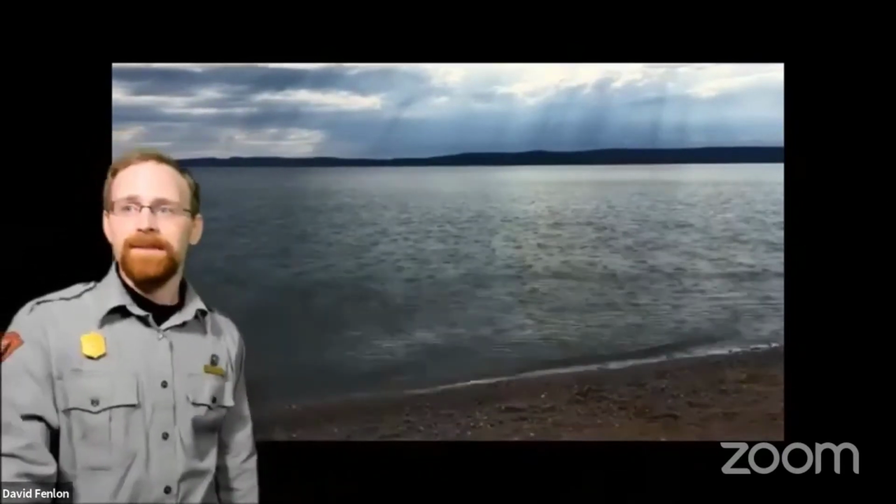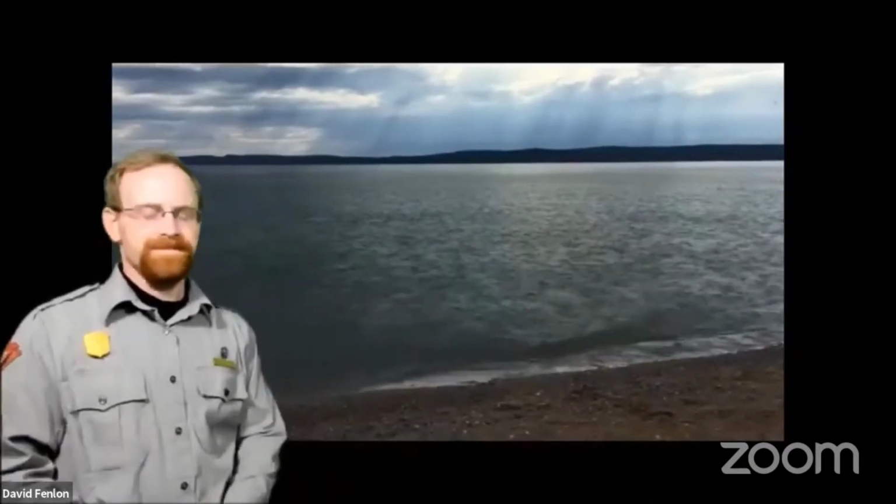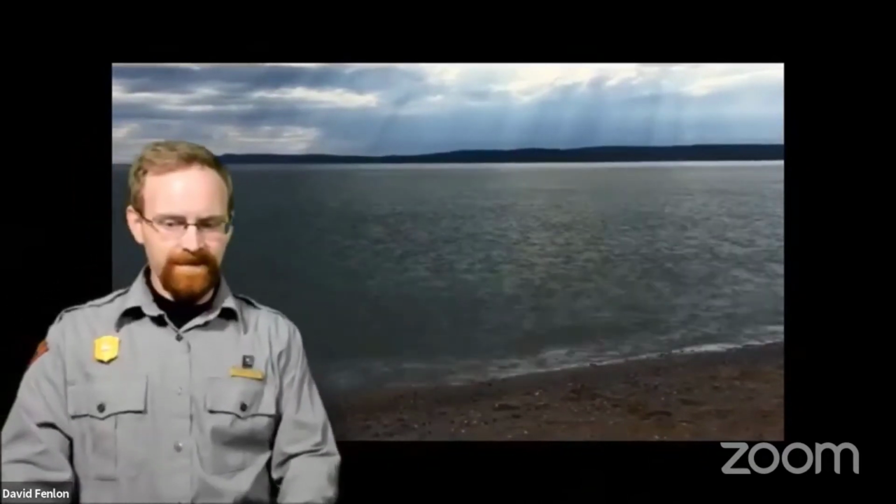My rain stopped playing. I clicked on, there we go. This is a pretty peaceful day in the park, I should say. Usually the waves are breaking a little bit harder than that. We get pretty constant wind here, hence the dunes that we have. Wouldn't have them if we didn't have the constant westerly wind.